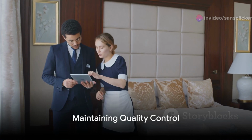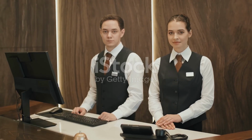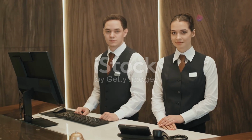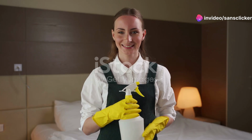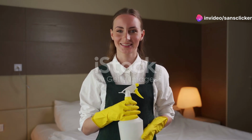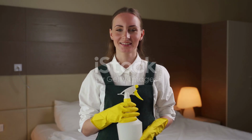Thirdly, quality control. Consistency is the name of the game here. Regularly review your services, from the cleanliness of the rooms to the quality of the food. Keep a keen eye on the small details that can make a big difference. Remember, in hotel management, excellence should be a habit, not an act.